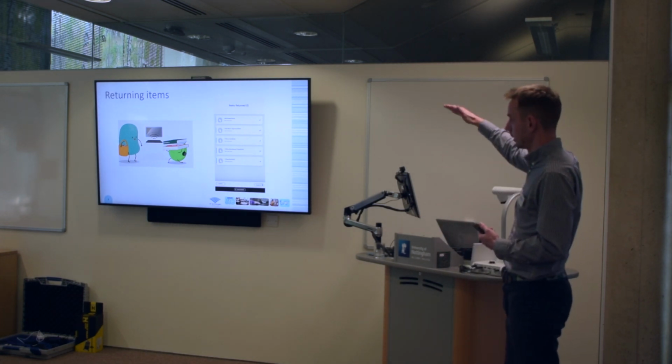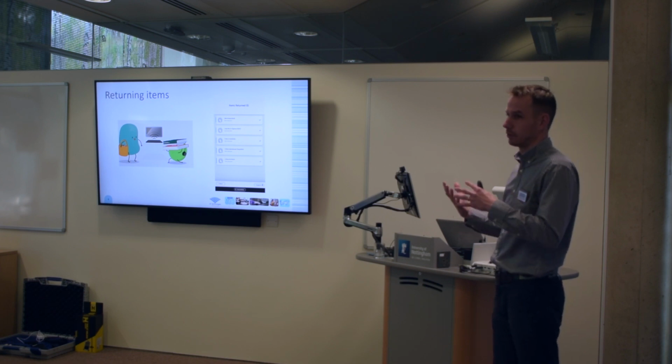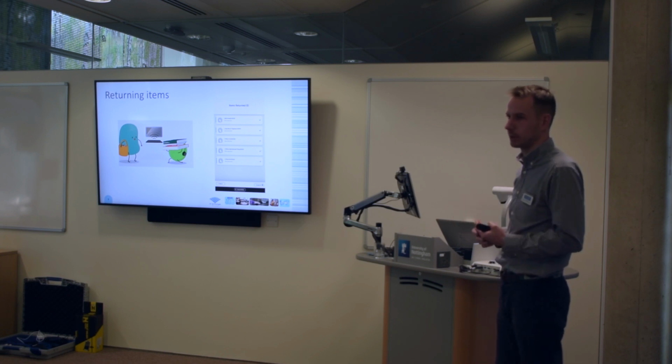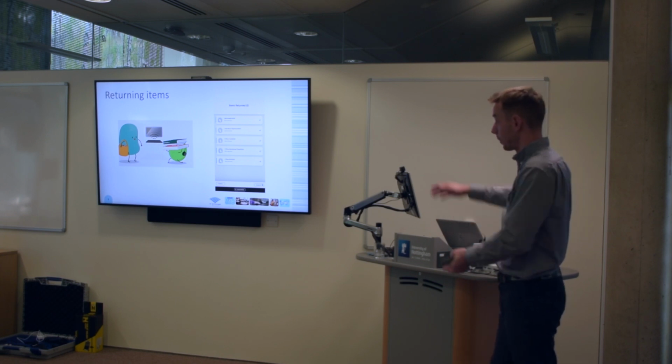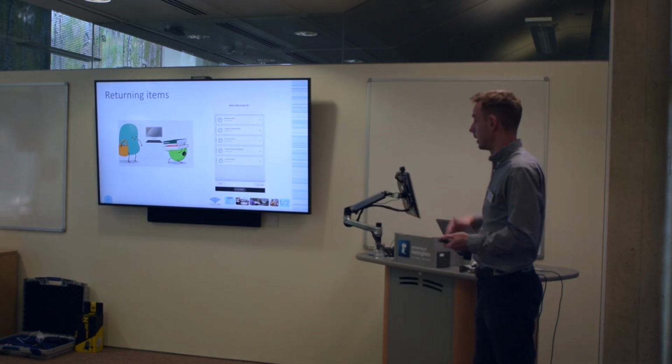And again, it'll show you the items that have been returned there, so it's very clear to the student that they've returned all the items, or if there's one missing, they can quite easily see which item it is that's missing. And again, we're making full use of the large screen, so items are listed.